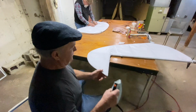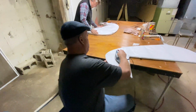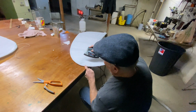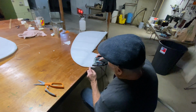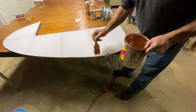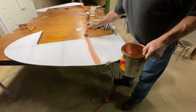But we want to make sure this all works out the way it's supposed to here. So we'll do this. See how I'm just kind of lightly hitting it? Barely touching it. Walking this way? Reminds me of model airplanes back in the day. Exactly. It's the same exact concept. So I always start with ribs. A nice thick coat. And this stuff will dry.